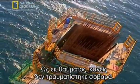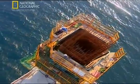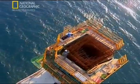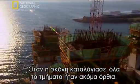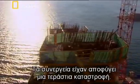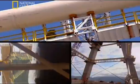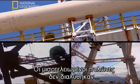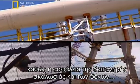Miraculously, no one was seriously injured. When the dust had settled, all parts of the bridge were still standing. The construction crews had dodged the bullet and avoided a major catastrophe. The unfinished pylons held together. The insurance of the expensive scaffolding and crossbeams had more than paid for itself.